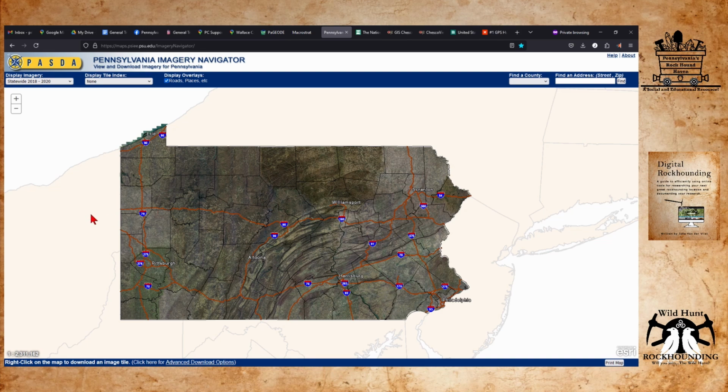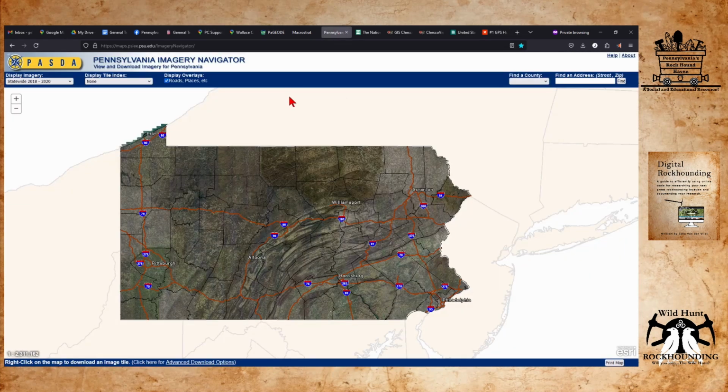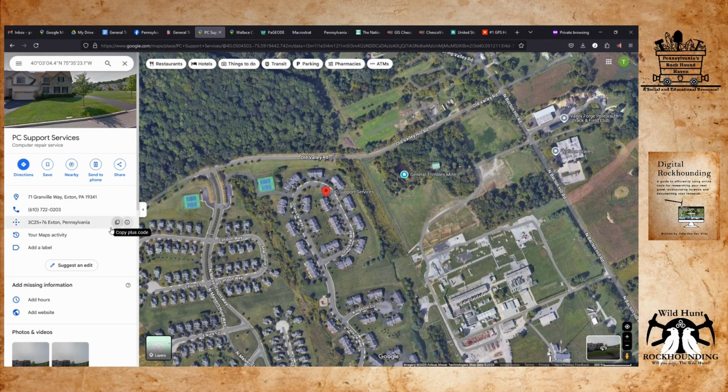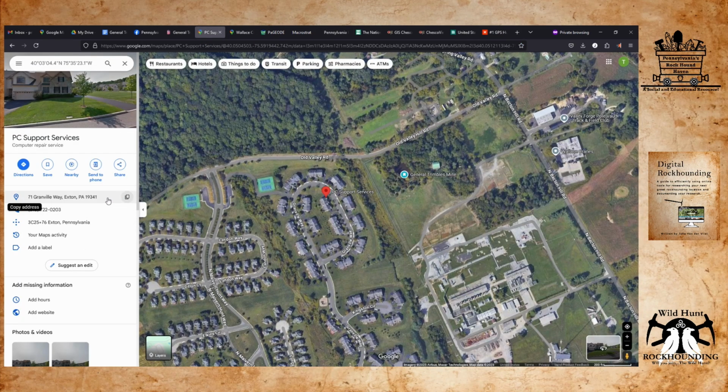All right, so this is the landing page. We are going to enter the street and zip. That is exactly what it says. So we need to go back over to Google Maps. We know it is Old Valley Hill Road. We will enter that information. Old Valley Hill Road. And we will go back and put in Exton, Pennsylvania. We need the zip code, not the name. It is 19341.